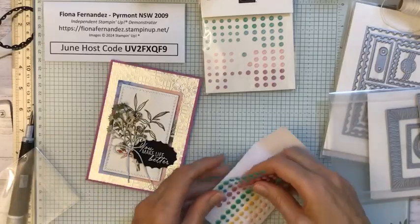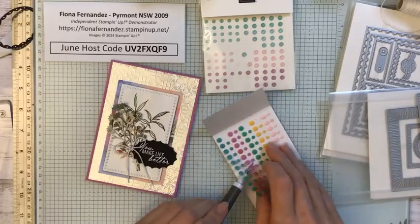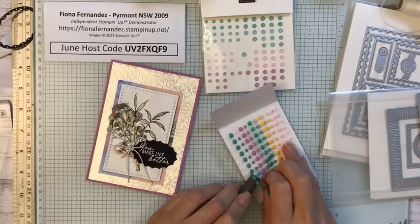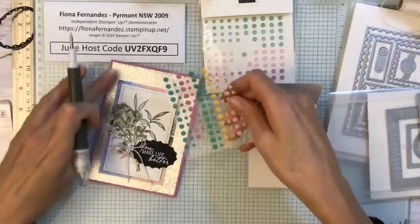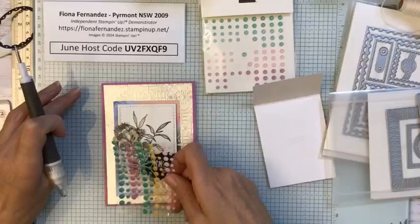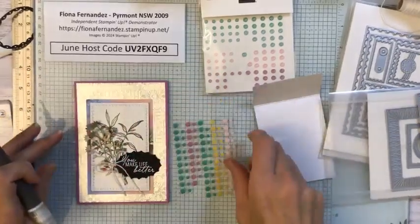So I like to take them off the packet. Carefully take that off, and then you can put it over the top like this and go, what does that look like? So that one's quite matte, like the cardstock.